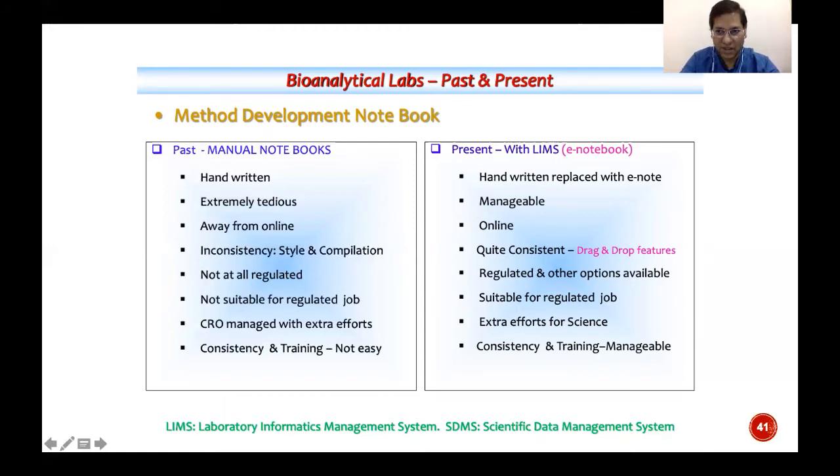Inconsistency was a challenge because my style may be different from others, and compilation may be different, lengthy or shorter, depending on individual whim and wish. I think it is not suitable for a regulated job because of the inconsistency and individual styling. At the CRO we managed with extra efforts, but consistency and training were not easy, especially to get a consistent outcome, because manual intervention was very significant.